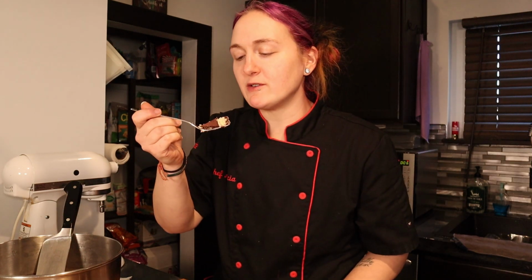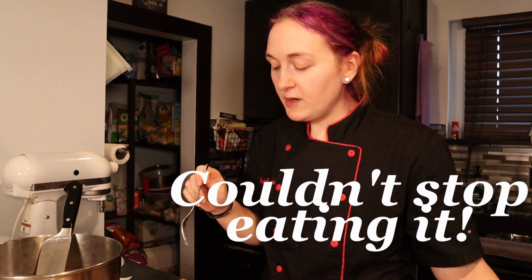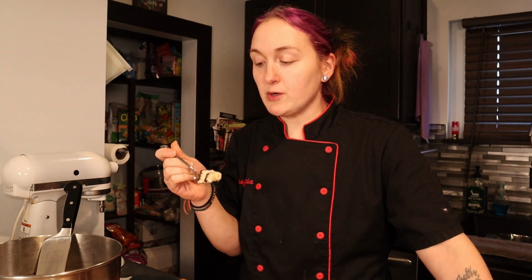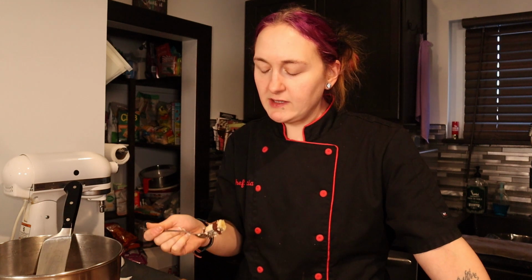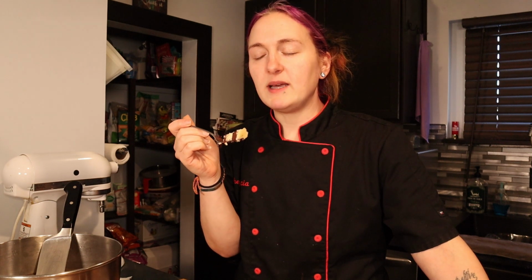Having childhood flashbacks right now. That's delicious. And no one would know that's keto. It doesn't taste like keto at all. Even the frosting has no cooling because of so much cocoa powder in there. That cake is soft and airy, not dense and dry, no graininess. It is amazing. I'm so excited to have this. It's like it's my birthday.